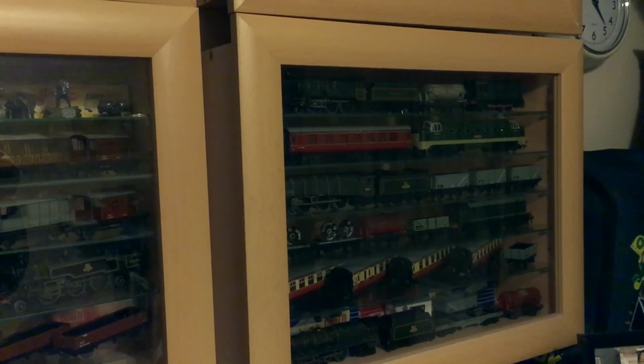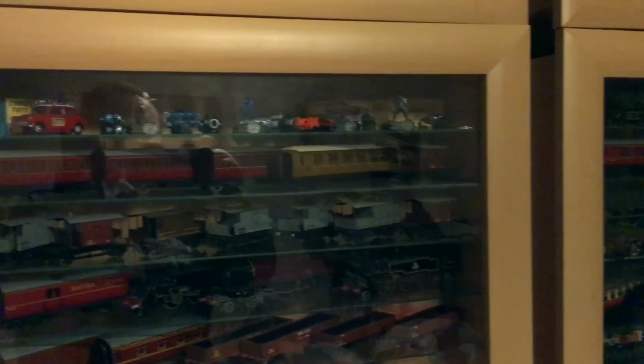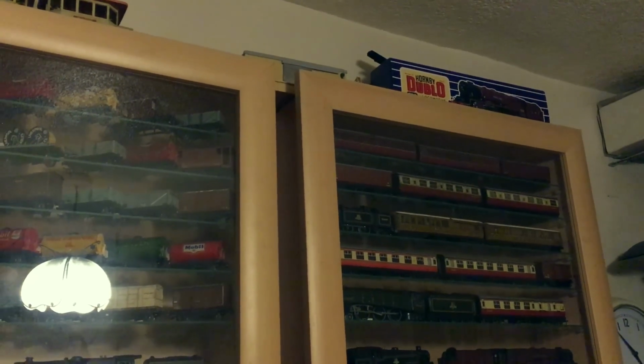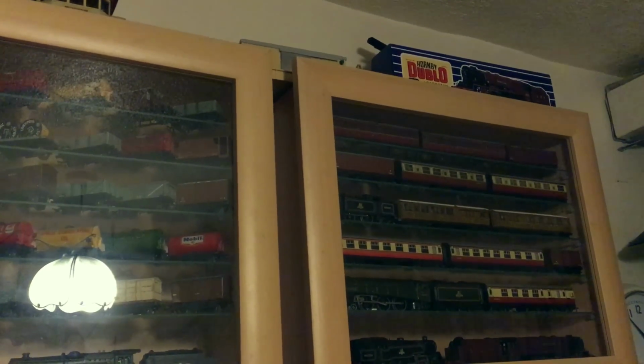But I now have an awful lot of my childhood Hornby 00 here, and I think in a future video I might take you through all of the rolling stock and the locomotives as well, and show you just what I've got. But that's a little teaser of a video that might be to come, and just up at the top there you can see the much more recent Hornby 00 Duchess of Atholl that came a couple of years ago from Hornby.